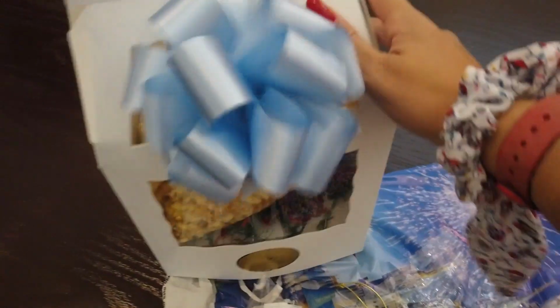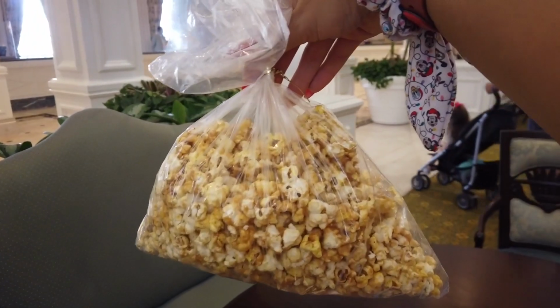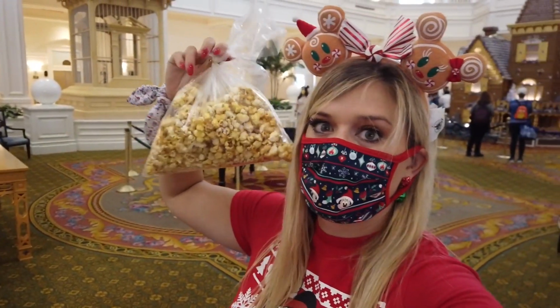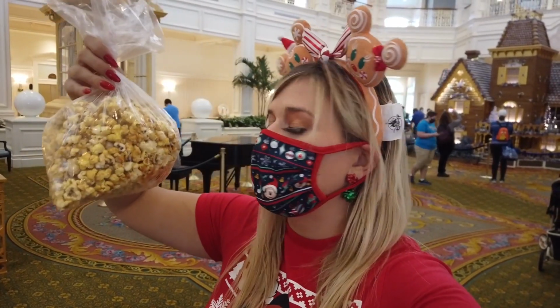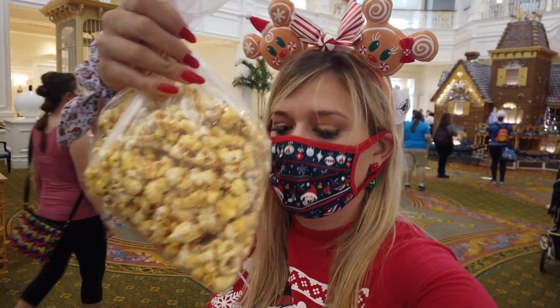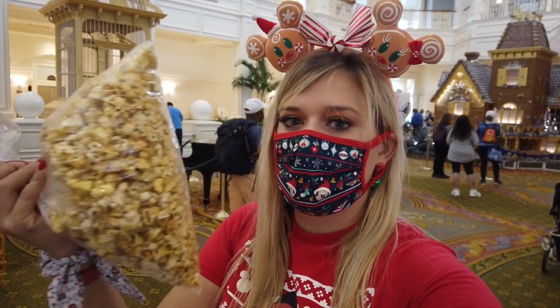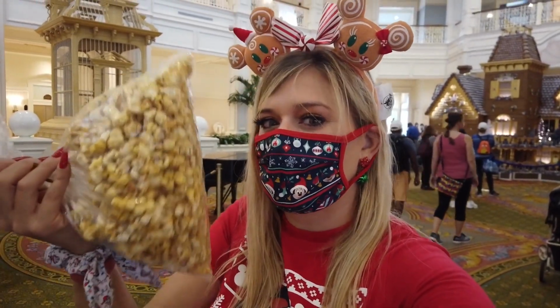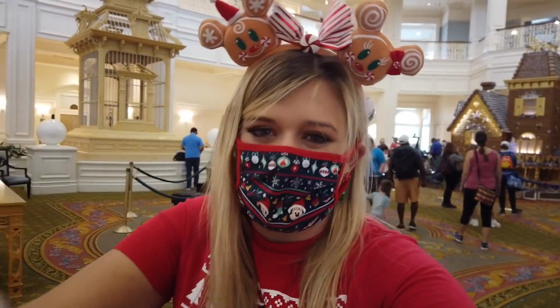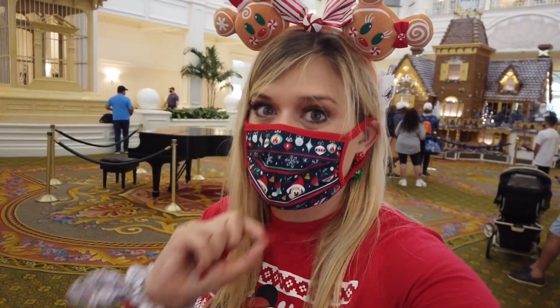Okay, I was wondering why the box for this popcorn was so big, and then look at it. It is a lot of popcorn. Like, this is as big as my head. That was $12, which I don't actually think is that expensive for this much popcorn, because it's like $8 or $9 at the caramel shop, and you get about this much popcorn, and this is specially made at the Grand for Christmas with the gingerbread seasoning, so you know what? It's Disney, it's Christmas time, it's expensive, but that looks and smells amazing.